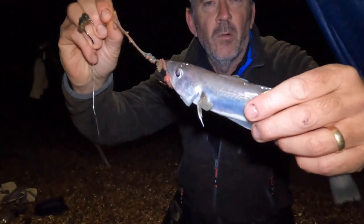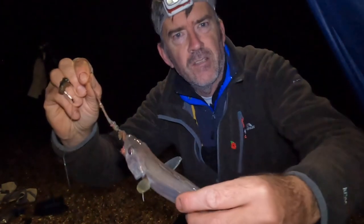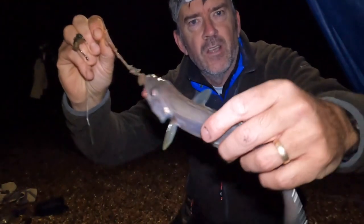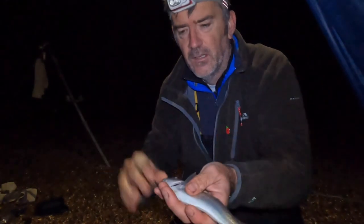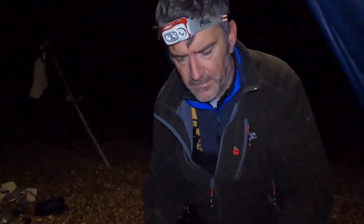Well, a bit of a mixed session so far today, so here's the species number 4, just quite a small little whiting. Been having a few pouting as well now, so there we are, whiting. Hopefully the cod are going to be following in behind. Happy days.